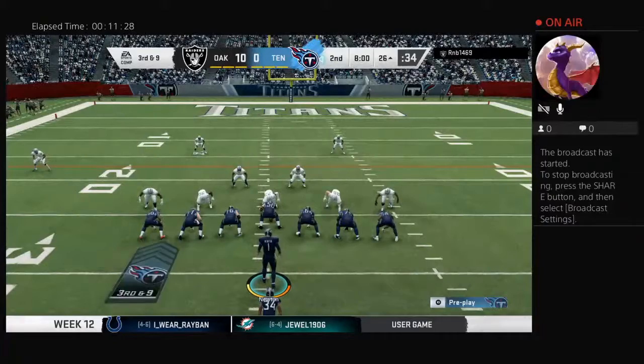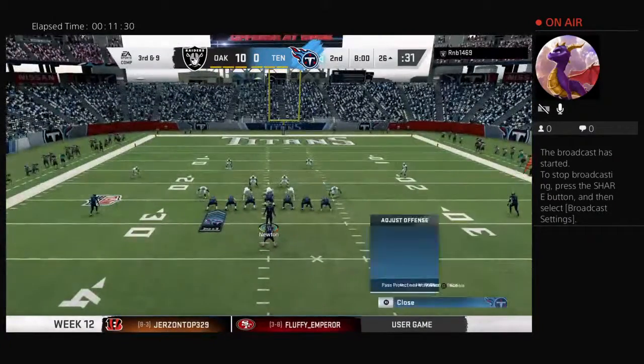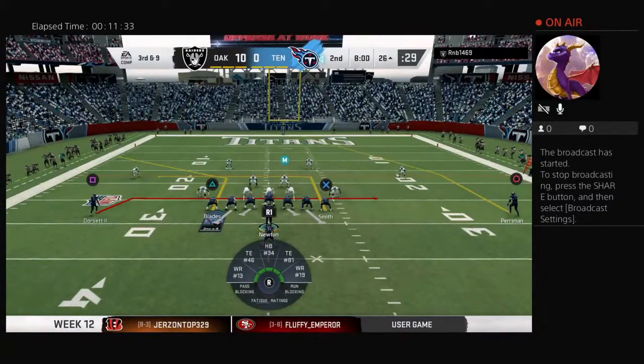Now play number 7 of this drive, but it's a tough 3rd and 9. Let's go, D. Tighten up.